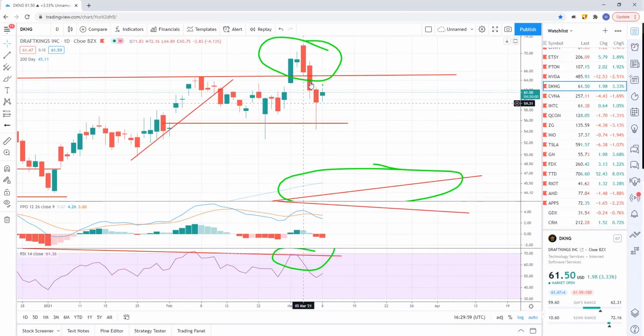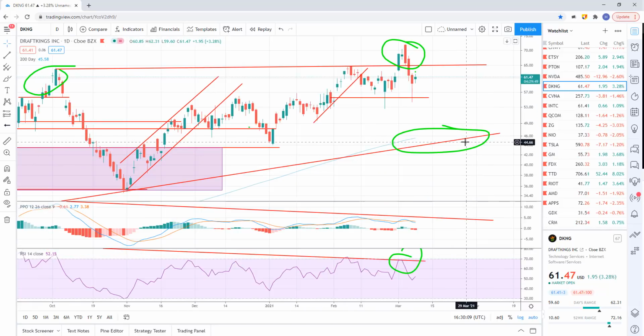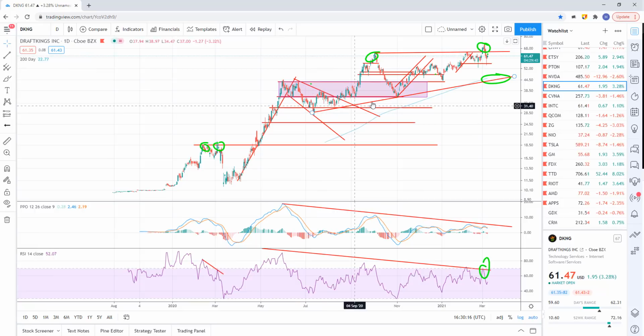DraftKings still looks good. So we had a false breakout or a bull trap up here. We sold off, bounced off first level of support. We're kind of just hanging in there, but I think this just muddles around and then continues to drift lower, heading down to about 45, this trend line, 45, 46. Whenever we get there, there's the trend line. You got a reaction there, reaction there, reaction there. So I'm looking for another reaction down there.